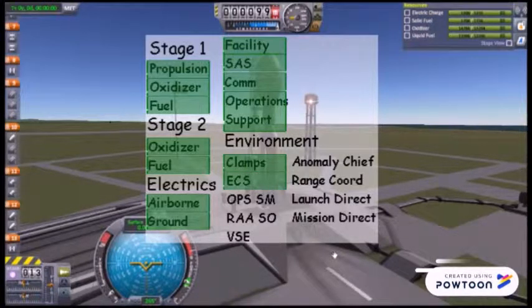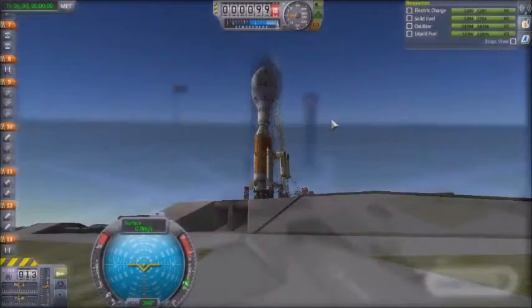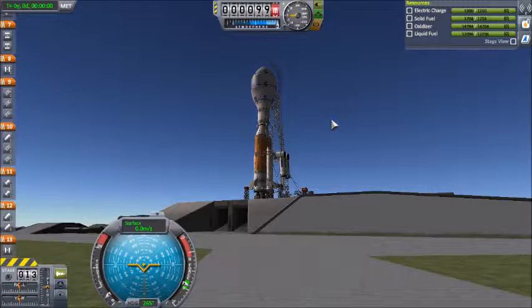OPS safety manager. Go. Rabbit Aerospace Agency safety officer. Go. Vehicle systems engineer. Go. Anomaly chief. Go. Range coordinator. Go. Launch director. ASTS is ready for launch. Mission director. Roger that. You have my permission to launch. This concludes the go, no-go launch poll.